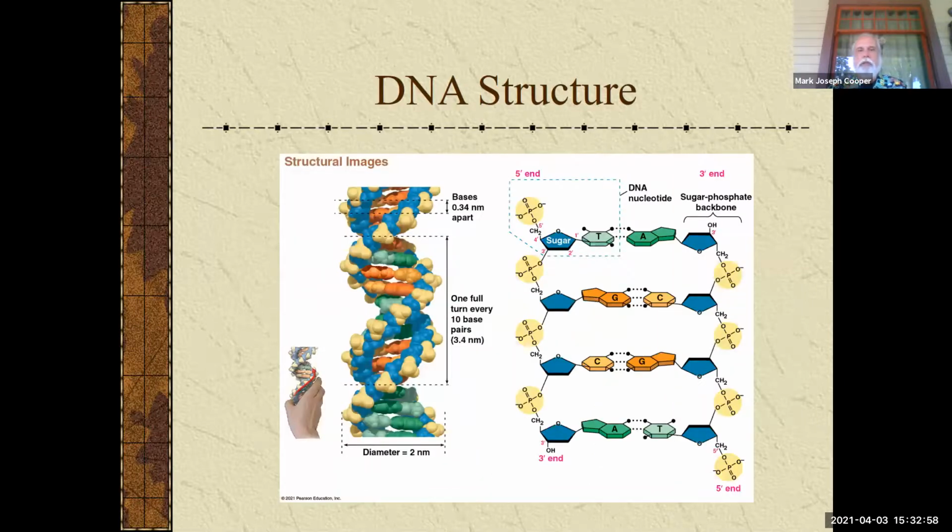Let's go back here. If you look real closely here, you can see that there are these little tiny numbers in red here, or pink, I guess that is. 1, 2, 3, 4, 5. Organic chemists are anal. And so what they do is they actually number the carbons. And so the 5' end means it is the 5th carbon that is actually exposed. And if you look over here, this is the 3' end. It is the 3rd carbon that is exposed on this side. That's going to become important when we replicate DNA. So you want to realize that. Okay, 5', 3'.